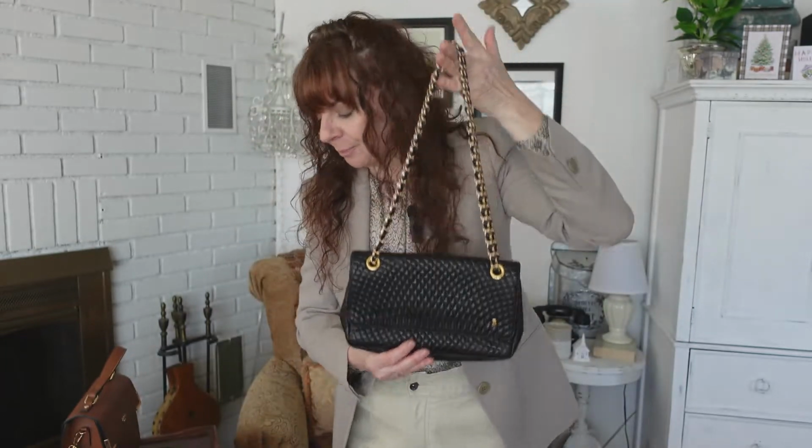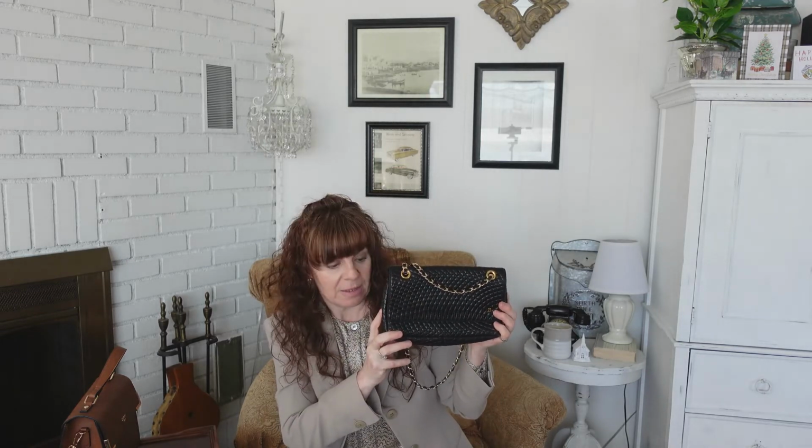Now here's the coolest part, which is why I saved this for last. I paid $5 for this purse. Okay, so ladies, if you're out tooling around and you think you can't find fabulous handbags, I don't think that this vendor actually knew what they had. This is such a stunning find. This is probably one of the best thrifted finds in all of my adult life of thrift shopping, and I love it.